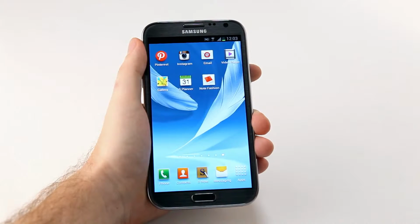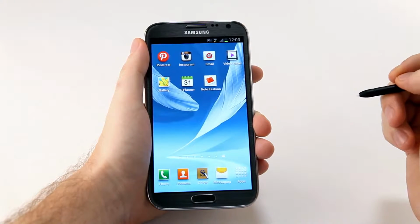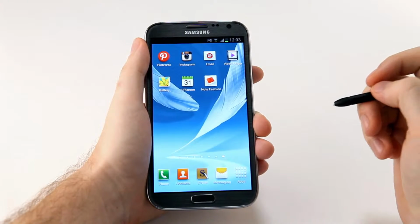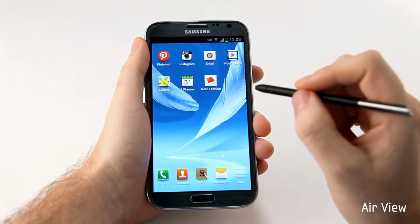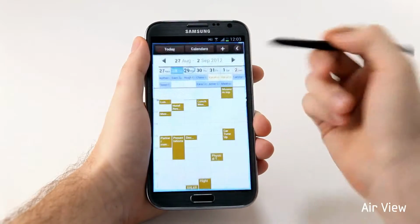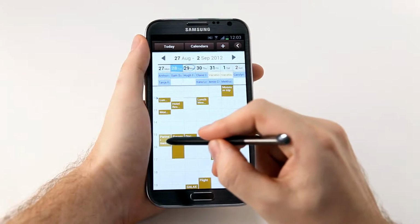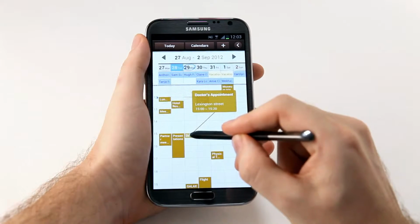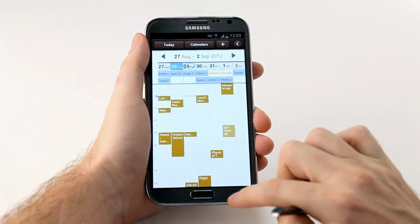Being productive with the Galaxy Note 2 is also even easier and more intuitive. A lot of this is due to our enhanced S Pen. We've introduced a new feature called AirView, where I can bring my S Pen over the screen and hover to preview content without having to open it. Let me show you here in S Planner. I can look at my schedule, and without having to open any appointment, I can hover over to get a preview of what's happening.